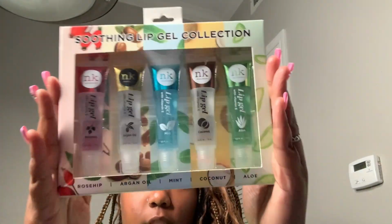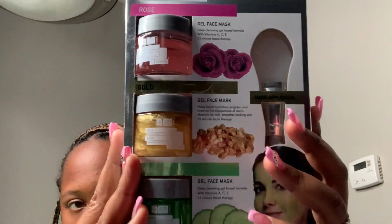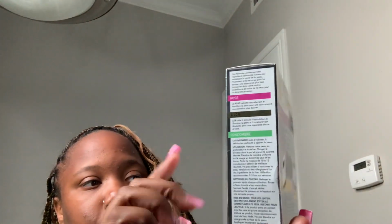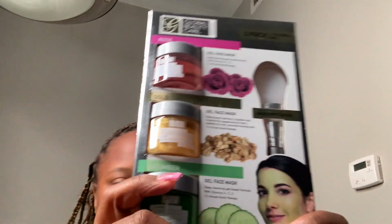All right, so first thing I got some lip gloss. Can y'all see that right there? And this has rose hip, argan oil, mint, coconut, and aloe, because I need more lip glosses. So we got that right there. Shout out to my friends. This is a face mask. It's real cute. They have the rose, the gold, and the cucumber. It's giving self-care. We love a cute basket.